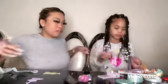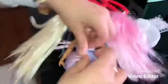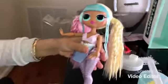Okay, let's zoom up on the doll, don't we? Yes. Stripe right on that waist. Yes, girl. Put her jacket on here. You gotta straighten her up. Put her jacket on. Okay, jacket.